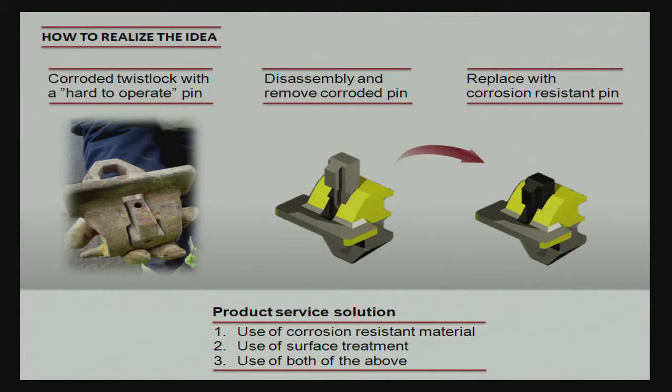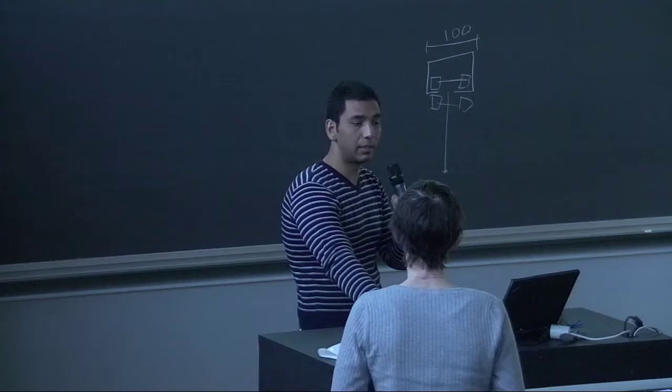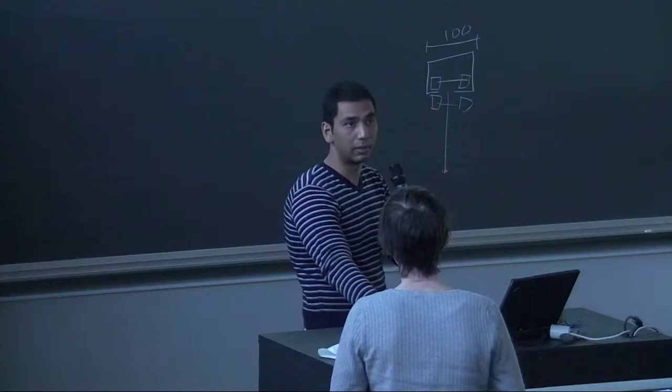Thank you. So in our global market in 2010, there were 4,860 container ships. Sorry. And SEC users, one of the manufacturers of the fully automatic 2S locks, were providing for 360 ships.